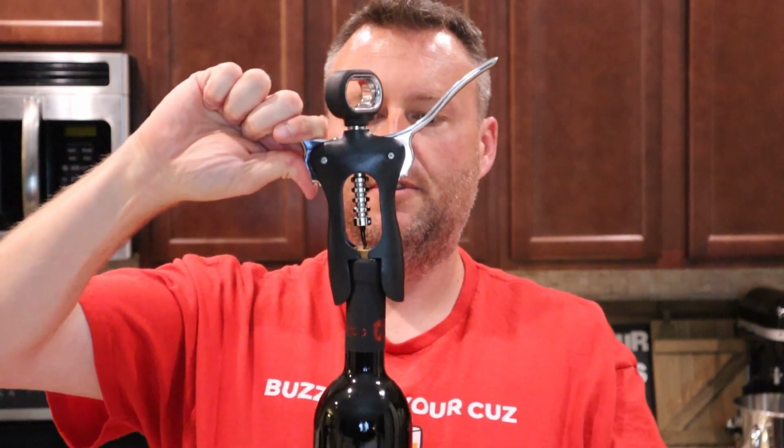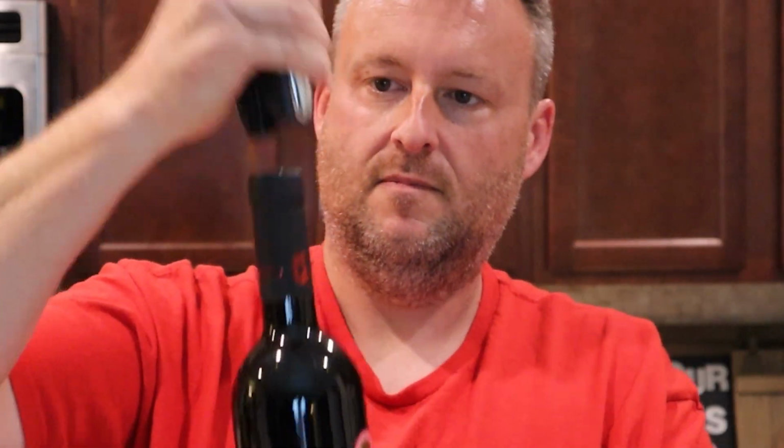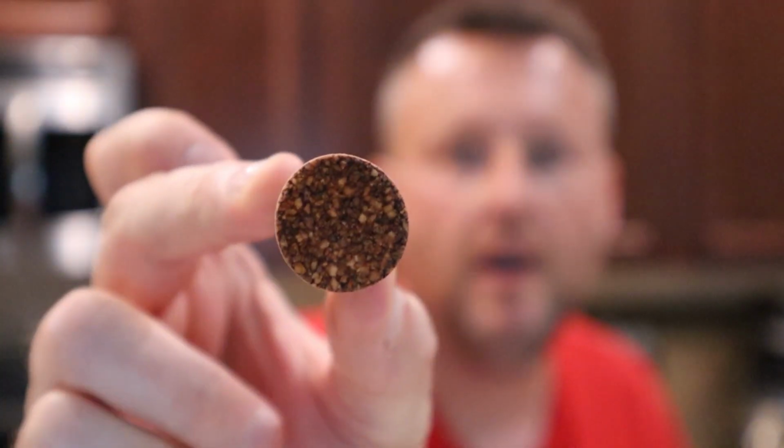I should probably put this down, but we could do this one-handed. There we go. Smells pretty good. This is bottled by a company called Cantine de Ora, which means the cellars of now. Here we go, very lightly appointed, not much going on.